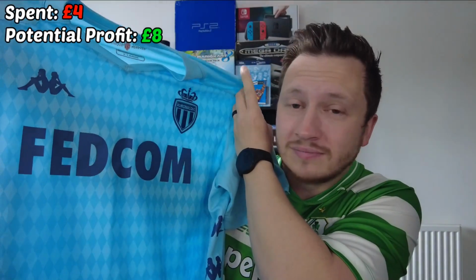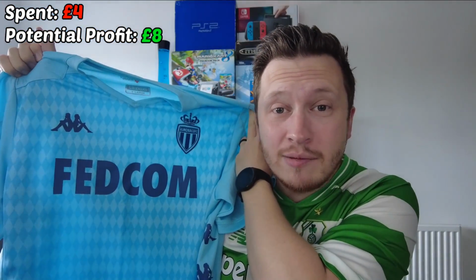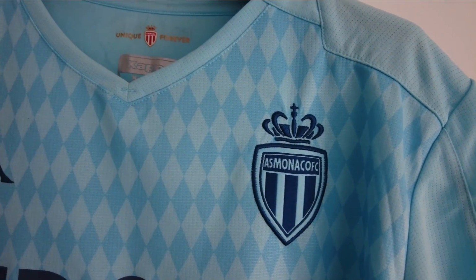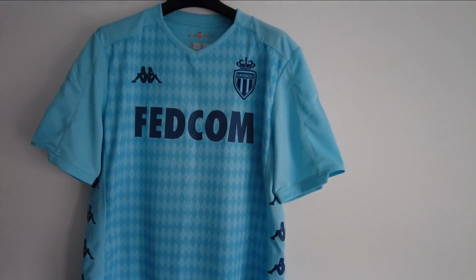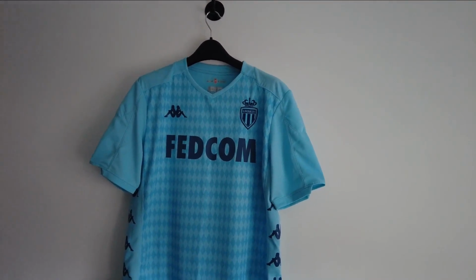So this is a Monaco shirt, and I know you're thinking, well, it's going to be red and white. No, it's an away. It might even be a third, but it's this one right here. That is bloody beautiful. I mean, how nice is that shirt? It is so nice. The problem with this is I bought it to sell it because I knew I could make a fair bit of profit on this. Unfortunately, I like it. So much so that I've put it on.